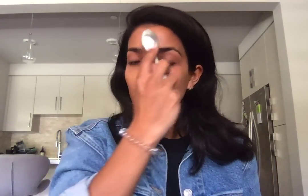Okay. So her whole thing is, it's like you but a little bit better. So it's not meant to be drastic. It's not meant to be full coverage at all. It's supposed to be like your natural, radiant self can shine through this makeup, which I think she does a really good job of. I agree.